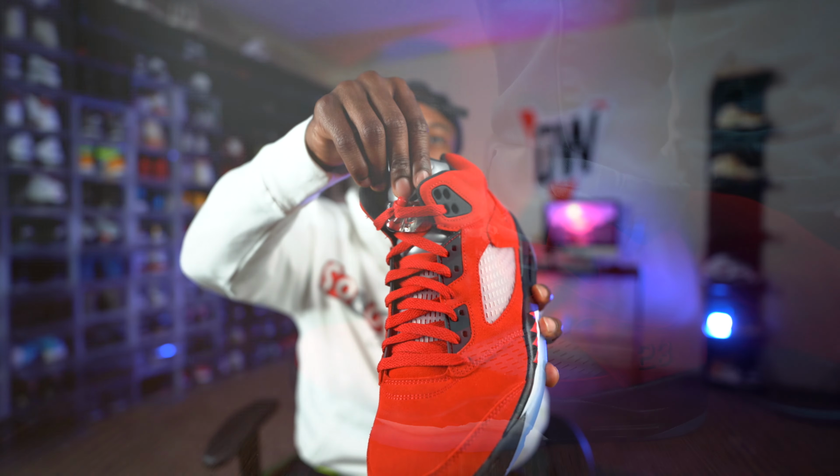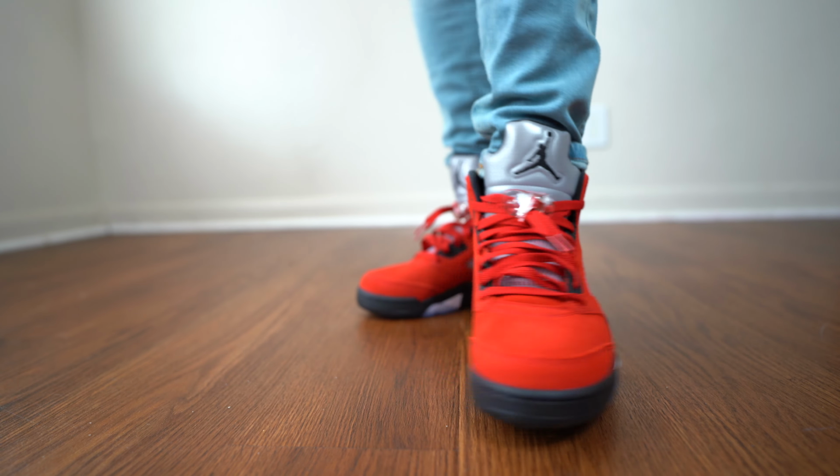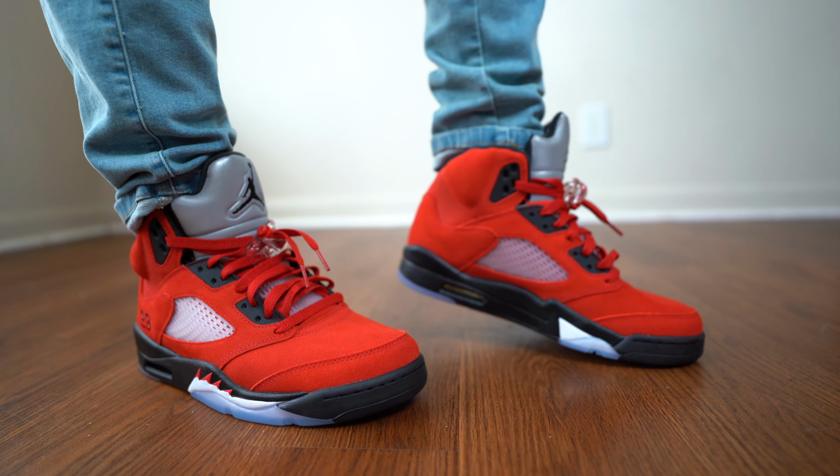You get your 3M tongue on these Raging Bulls right here. Of course, take a picture, put the flash on it. This one's gonna have that 3M reflective bussing. And on the back, we did not get Nike Air. We got the Jumpman on the back, man.